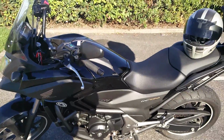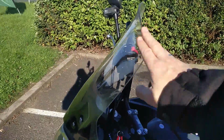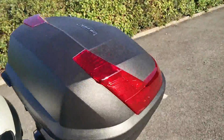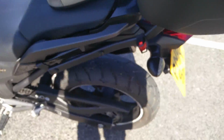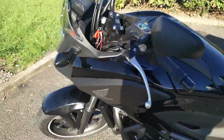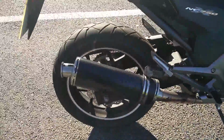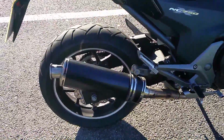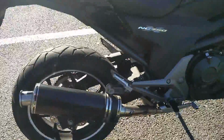This bike is stock, with the exception of the larger windscreen, the heated grips, and the top box, which I got included in the deal. The only things I've done to this bike is I've added these silly wheel reflector things, and I've changed the stock slip-on exhaust. I changed that because I wanted not to increase the brake horsepower, but I wanted a more fruity sound. So when I was passing traffic on my daily commute, they could hear me coming.